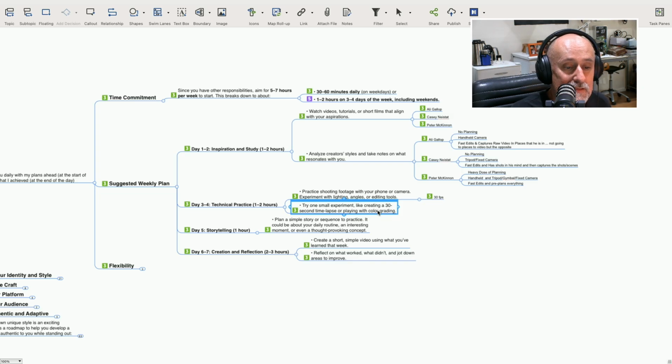And there's an example here. Try a small experiment like creating a 30-second time lapse or playing with color grading. I've done some color grading in the past, and to be honest, the amount of effort that's required to make that look good, God, it's not worth it in my mind. You can make it look spectacular, but audio has a much bigger impact than video.